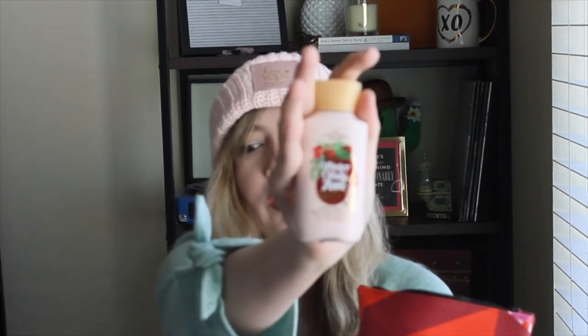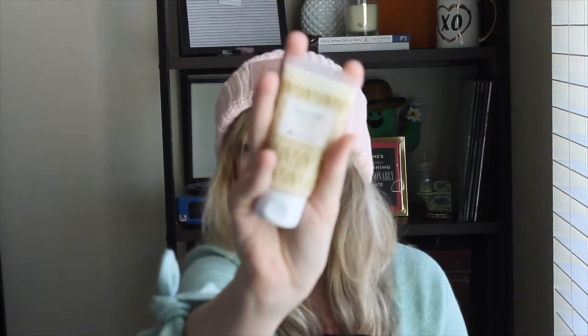Next up, we have this little Ipsy bag that I have filled with like beauty products. So I have the Bath and Body Works Winter Candy Apple Cream. I have an Origins Ginger Souffle Whipped Body Cream.